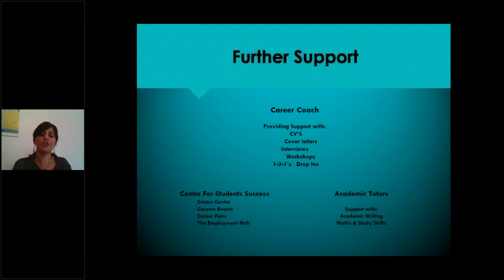Further support, as I mentioned: there are career coaches providing support with CVs, cover letters, interviews, workshops, one-to-ones, and drop-ins. So in career planning, anything connected to your career, any doubts, queries, or questions you might have. The employer engagement team is part of the Center for Student Success, also the Career Center, where the career coaches belong, and they organize careers events, careers fairs, the employment hub, and all the things connected to careers and employability. And we also have academic tutors supporting with academic writing, math, and study skills for the academic side.